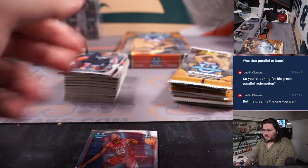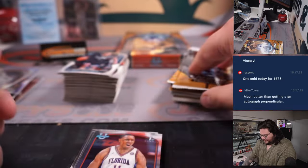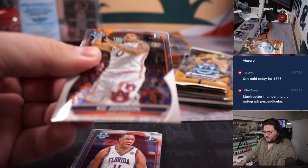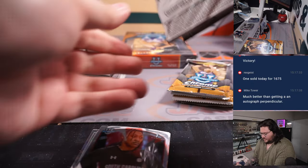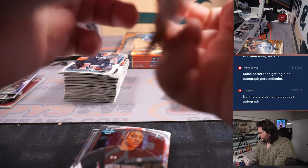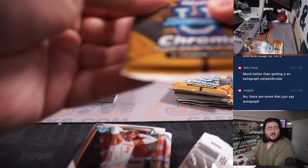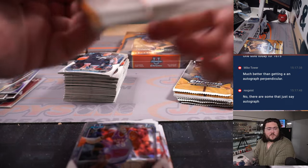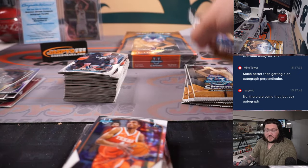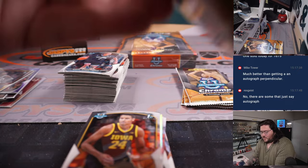Yeah, the green is the one you want. No, you don't want an obtuse. No scalene. Really? I have only ever seen the parallel. Autograph parallel. So did he really just sign that one card? He just signed that one green auto.